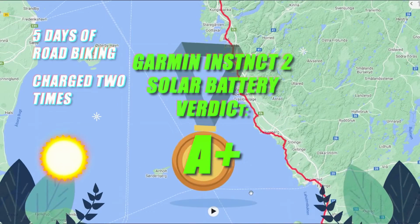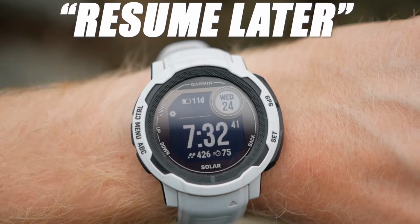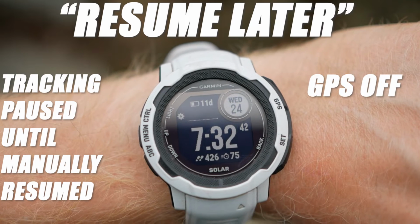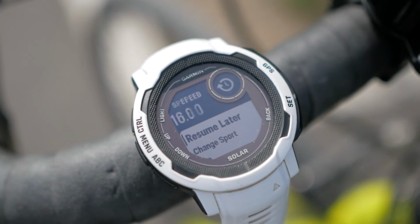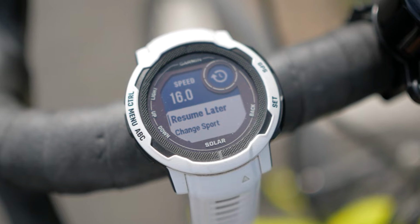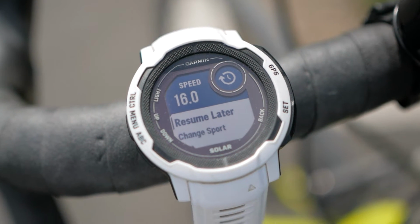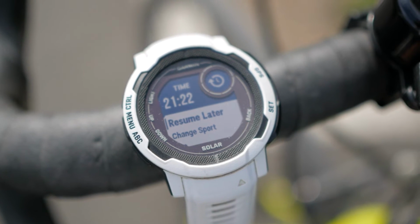A+ in battery life. I really love the resume later function, where the tracking gets paused, GPS gets turned off, and the watch goes back to its very basic smartwatch functions. I haven't tried this function for multi-day activity for a few reasons. I do not know about the memory of the Instinct 2. A full day of tracking equals a couple of megabytes. I do not want to risk the watch getting slower or crash on a multi-day tracking, potentially losing all of the data.